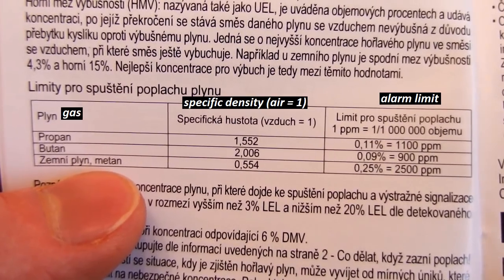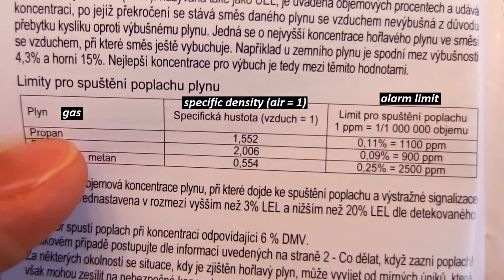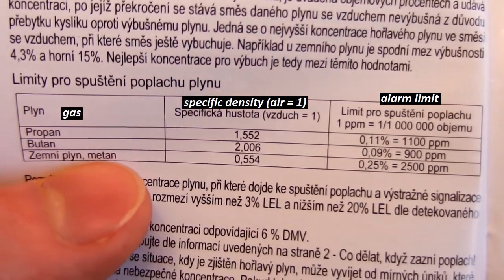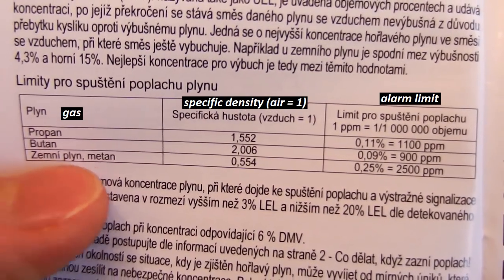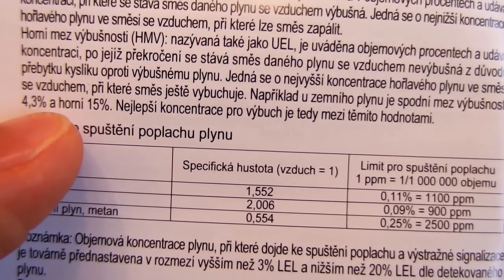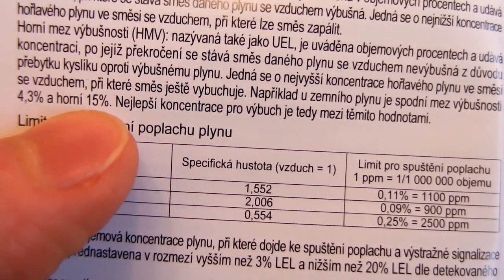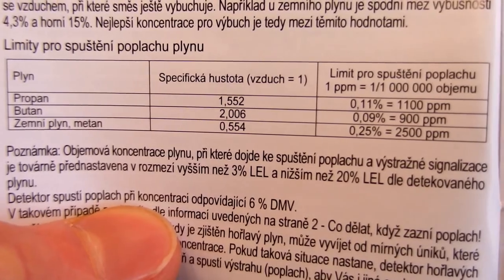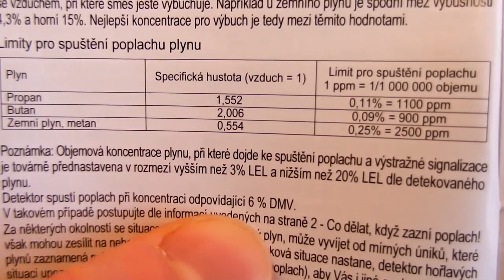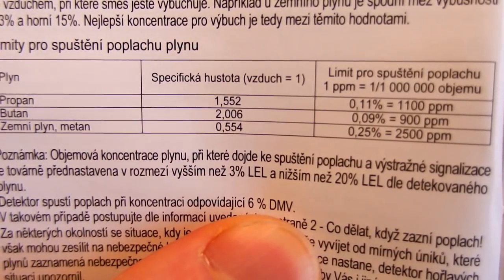And here it says the concentrations of flammable gases to trigger the alarm, like propane, butane or methane. And a natural gas is mostly methane. And for a natural gas, the explosive concentration in the air is from 4.3% to 15%. And the alarm must be triggered at 6% of the lowest explosive concentration, basically.